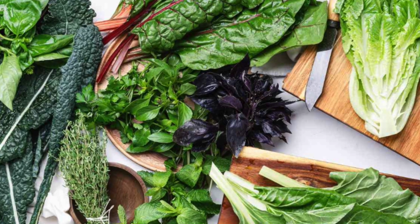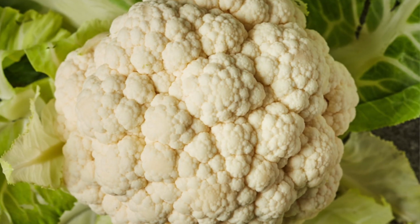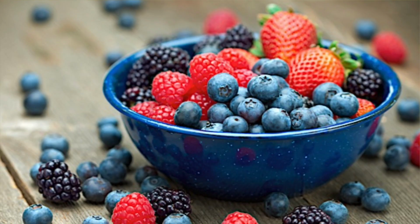On the list of low carbohydrate foods are actually more vegetables. So on this list is going to be your leafy green vegetables, including spinach or kale, also broccoli, cauliflower, zucchini, asparagus, and cabbage.